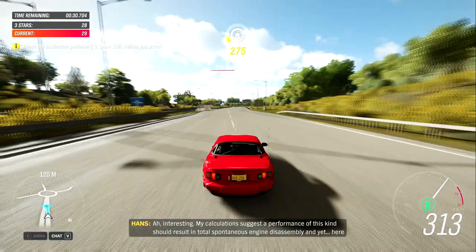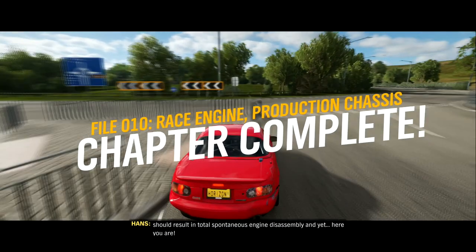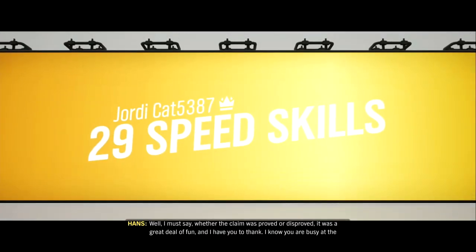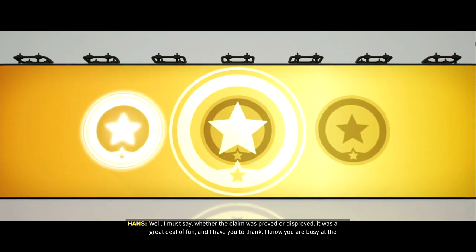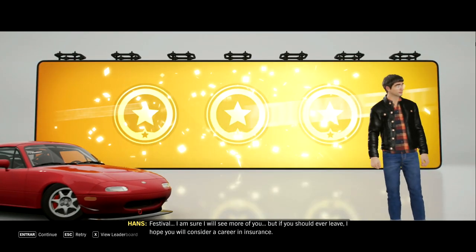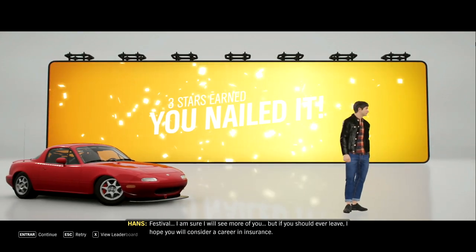My calculations suggest a performance of this kind should result in total spontaneous engine disassembly. And yet, here you are! Well, I must say, whether the claim was proved or disproved, it was a great deal of fun, and I have you to thank. I know you are busy at the festival. I'm sure I will see more of you. But if you should ever leave, I hope you will consider a career in insurance.